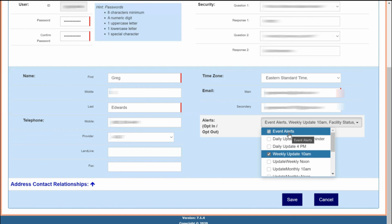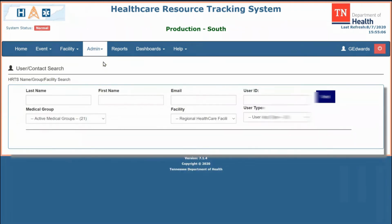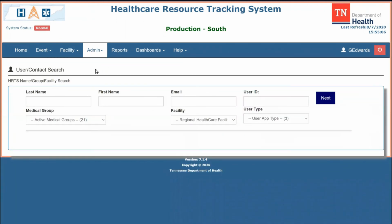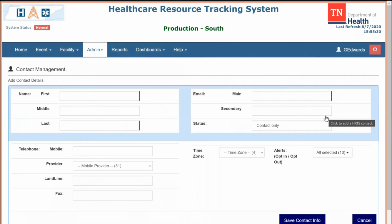Now, for those individuals who are affiliated with one or more facilities, but may not actually need to go in and use the system, we don't want to create throwaway accounts for those people. We don't want to have usernames and passwords and permissions because that creates a security risk. So if somebody just needs to participate in the alerts part of the system, then we can go in and create what's called a contact for that person instead. This might be like a CEO of a medical group who wants to remain in the loop on news and things of that nature, but doesn't actually need to be able to log into HRTS and see this kind of detail. For that individual, we would just go in and create a new HRTS contact.